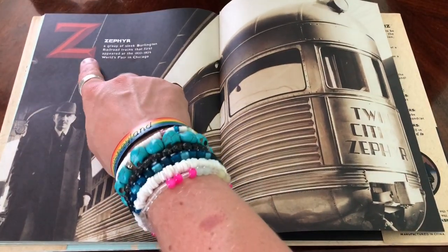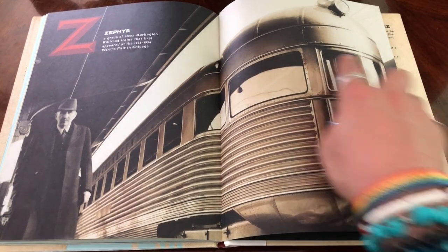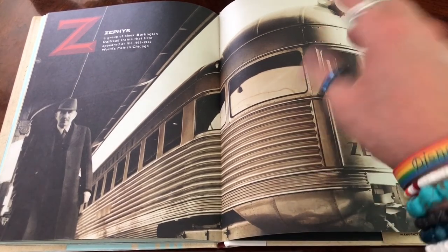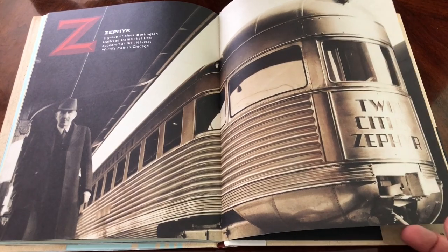Z, the last letter in the alphabet, for Zephyr, a group of sleek Burlington Railroad trains that first appeared at the 1933-1934 World's Fair in Chicago. So these are called Zephyr cars. They're very sleek and shiny and metal, but they're kind of silver instead of black, right? Zephyr cars.